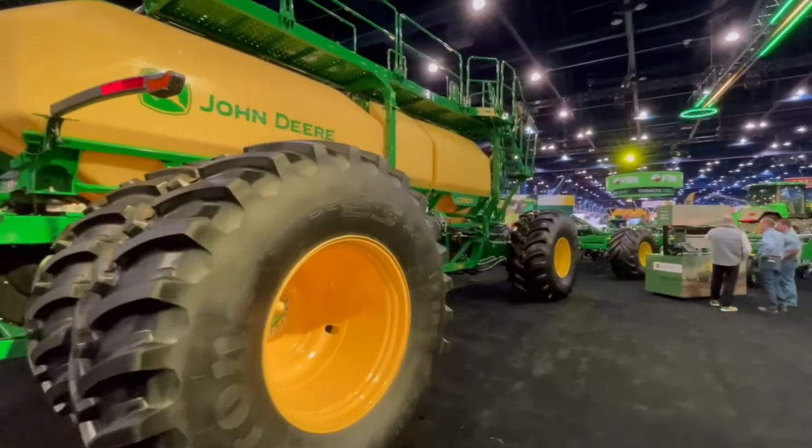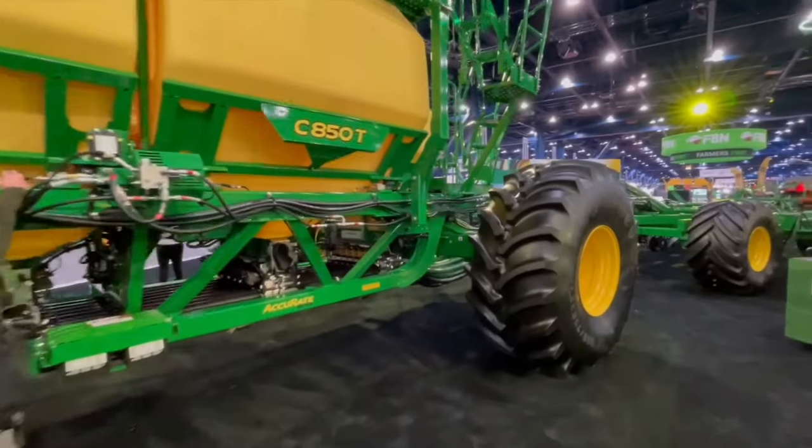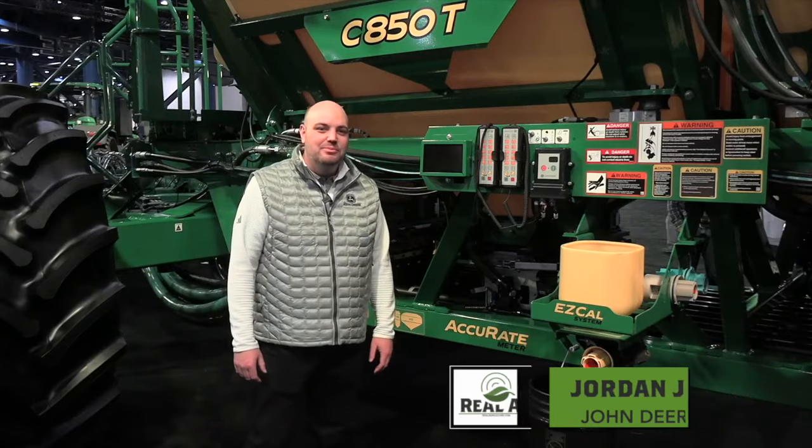Bernard Tobin here at the Commodity Classic in Houston, Texas. I am over at John Deere, going to take a look at the new C-Series air carts with Jordan Johnson. Jordan, how's it going? Great, Bernard. We're having a great show here, introducing these new carts to our customers. Yeah, a pretty exciting week, I'm sure.